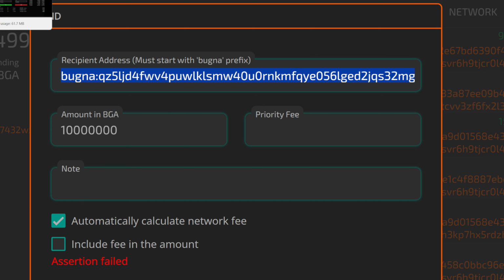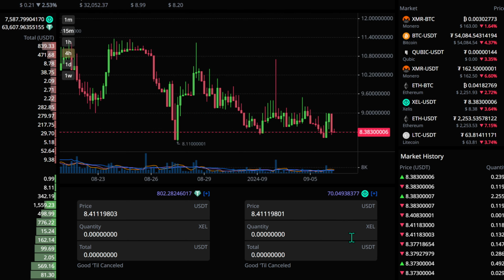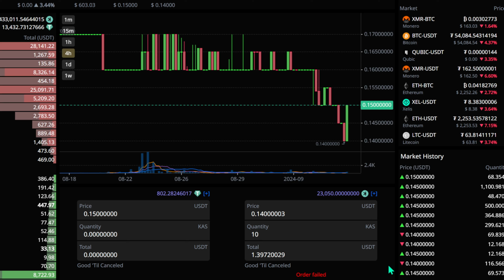Is that another TradeOgre trick? I have some Kaspa here, and believe it or not, it shows like the wallet is alive online, but I can't do anything. I tried to sell 10, order failed. I tried to sell 100 for 14 cents, order failed. I put 11 cents, can't sell for any amount. 10 Kaspa for 1 cent, can't, too little. Okay, 100 Kaspa needs to be over $1. Okay, order failed. I can't even send for 0.01 cent, probably because it's under 1,000 Kaspa.